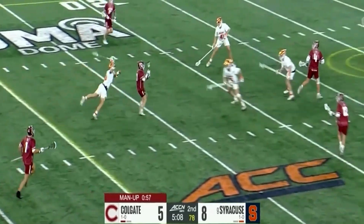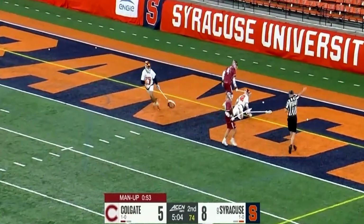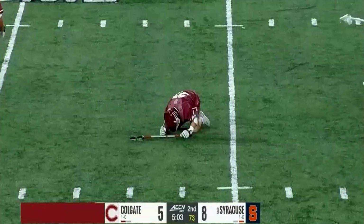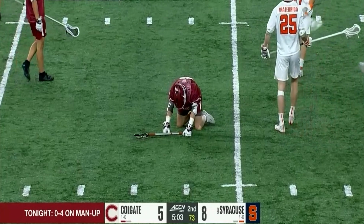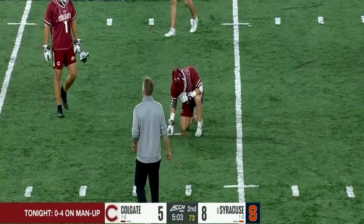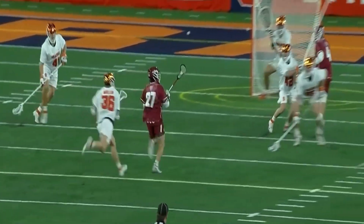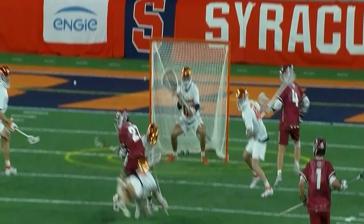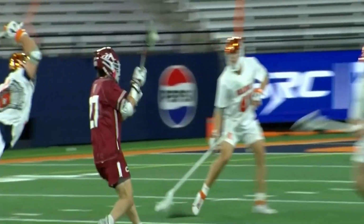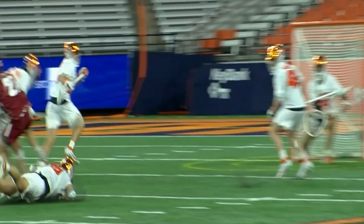They take the face-off. Hartzell right through. He took a few checks from behind. Colgate wins a foot race for the ball and stays with it. But that's a bad sight for the Raiders. Hartzell, your main face-off specialist, in a little bit of pain. Let's take another look at how it happened. Right from behind, John Mullen went airborne for the tackle, but made some incidental contact, and Hartzell took the brunt.